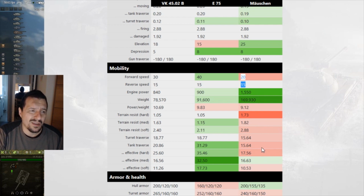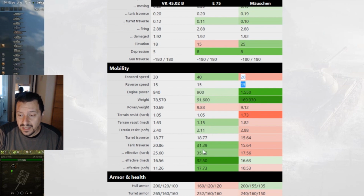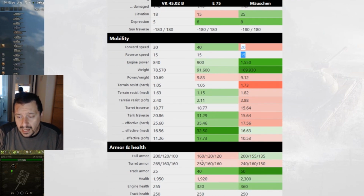In my opinion, it's a real bunker strolling around at 20 kilometers per hour. So and so, in my opinion. Okay, it does the job, but it's not so funny. The E 75 is very, very versatile. One of the best heavy tanks at tier 9. Fast enough, agile enough, nice gun. DPM, so and so. And the armor is very good in the E 75.